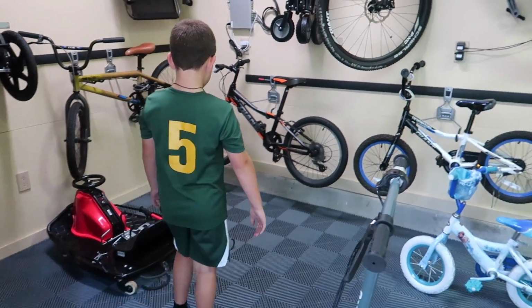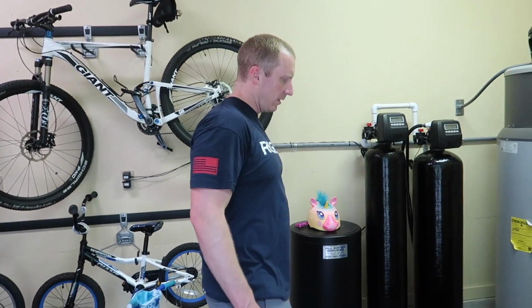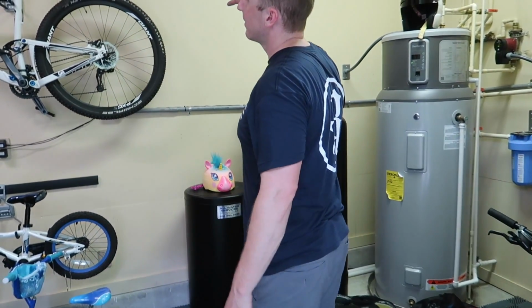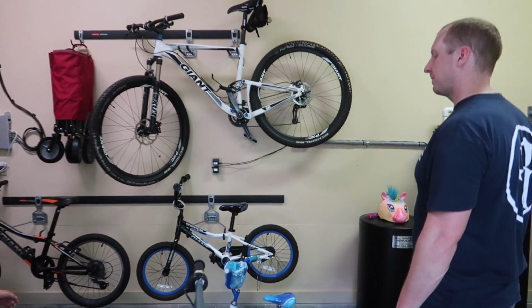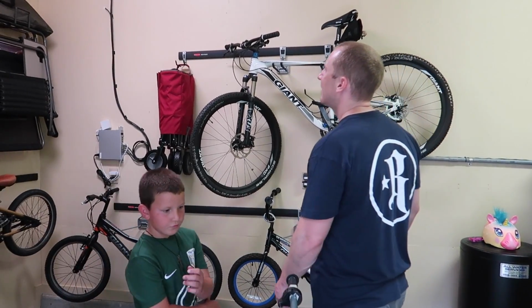I think I've got another fast track I can hang. You know, I could put my bike up there. No, but I use your bike a lot, so I kind of want it where I can get to it. Put right here. Yeah, I can reach it. That's good.